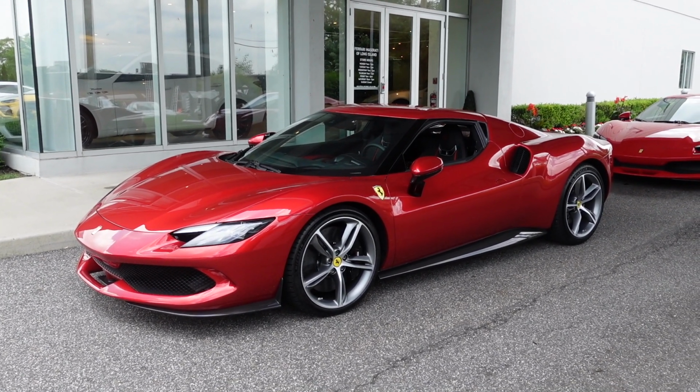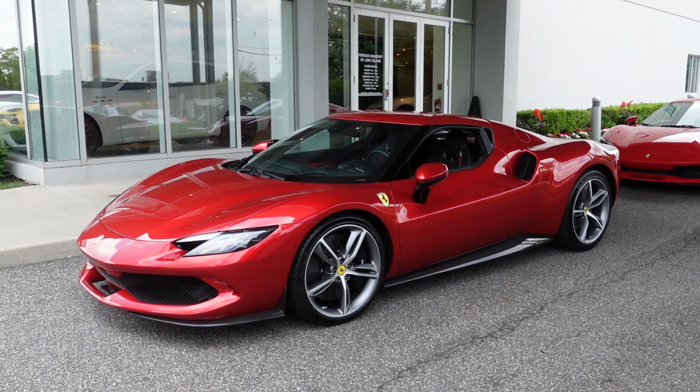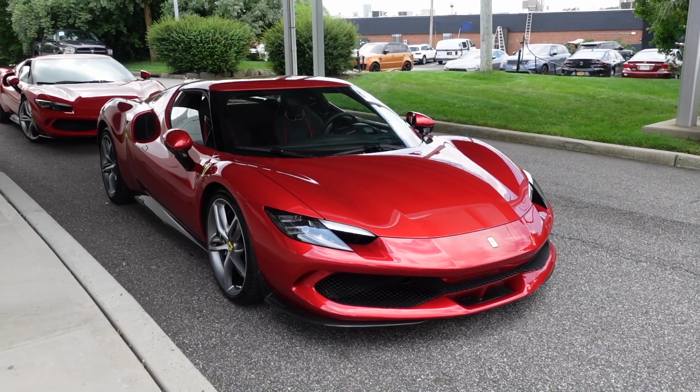Once again, we'll find that out soon. And maximum torque only arrives at 6,250 RPM. The 296 has no shortage of technology.